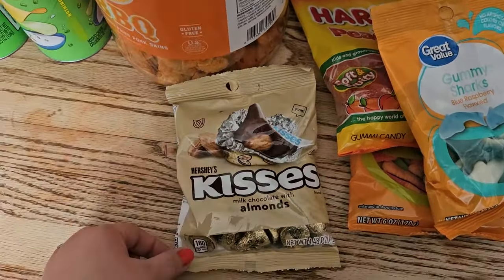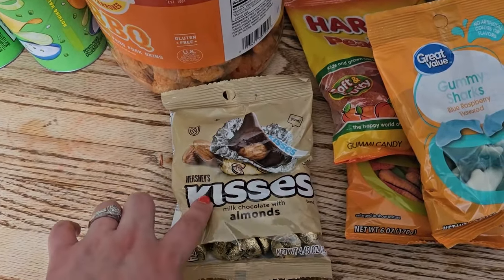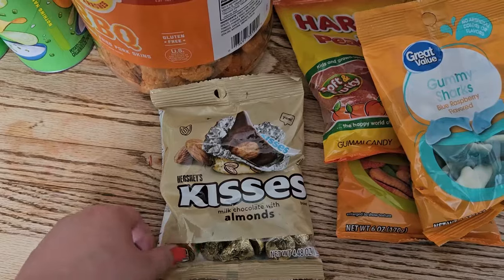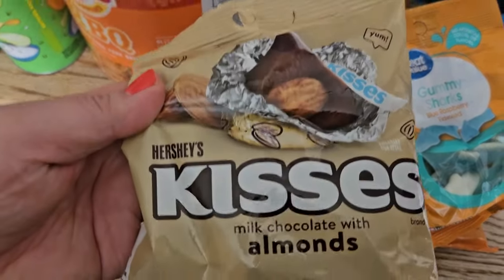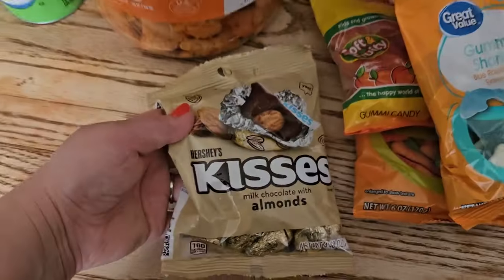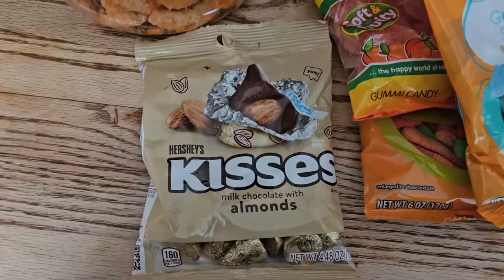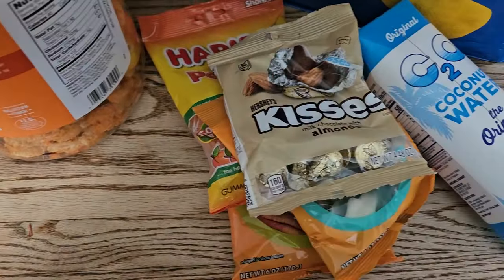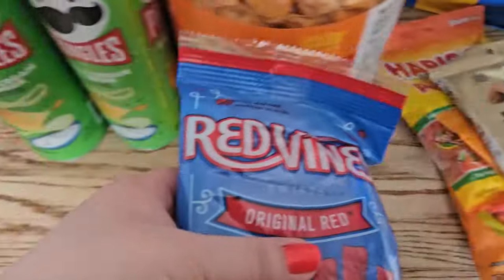And then for chocolate, which I'm pretty sure my kids are not gonna have. And I don't know if my husband will have any, but then the rest I'll just put away for later. But this is Kisses milk chocolate with almonds, Hershey Kisses. So that is candy for movie nights. Oh, and here you go.